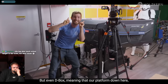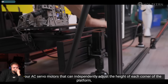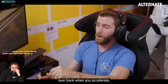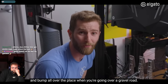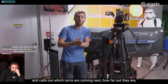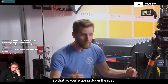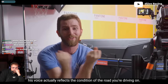But even D-Box, meaning that our platform down here, which has four AC servo motors that can independently adjust the height of each corner of the platform, allowing it to tilt forward when you brake, lean back when you accelerate, and bump all over the place when you're going over a gravel road. Fun fact, by the way, your co-driver, who sits in the passenger seat and calls out which turns are coming next, how far out they are, recorded the lines while sitting in a rig like this, so that as you're going down the road, his voice actually reflects the condition of the road you're driving on.